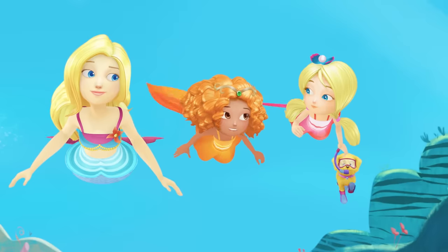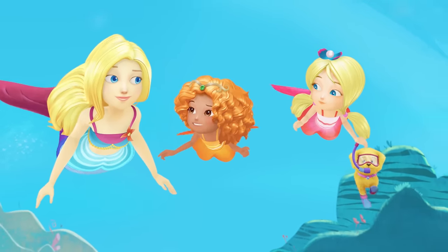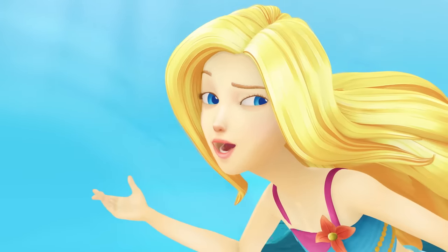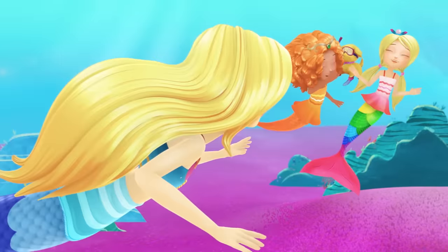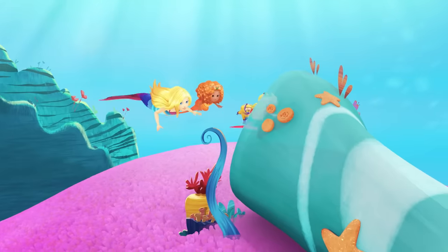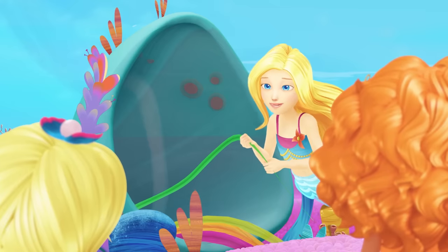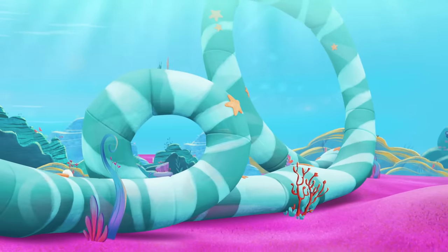I can't believe I'm part of a treasure hunt! Wait till the other junior princesses hear about this. Okay, Jellyfish Canyon is past that coral. I know we're mermaids, but is anyone interested in a faster way to get there? Me! One underwater speedway. Coming up! Hold on to a seaweed ribbon, and it will pull you through the water. Like this! Woohoo!